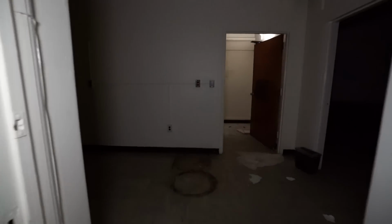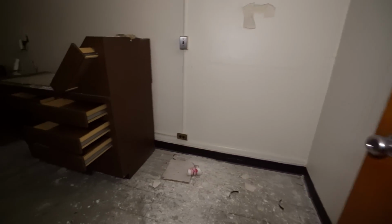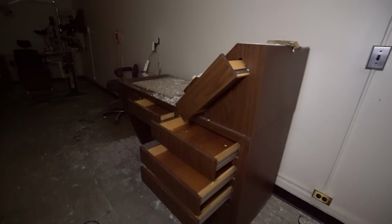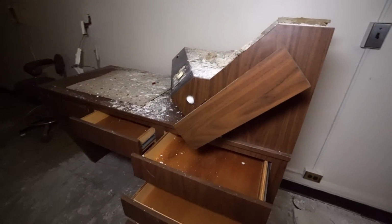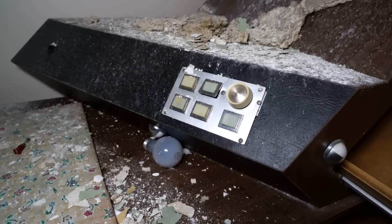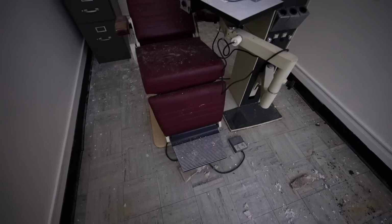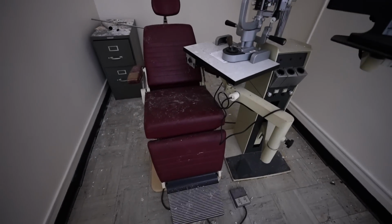Alright, so now we're gonna leave the dental chairs. Go check out the optometry chairs. Or op chair, I guess. The op chair, there's one. There was a couple stations for different ones, but they're gone. It's like the controls for it here. The desk. Look at this.